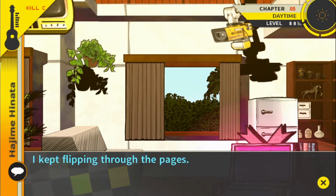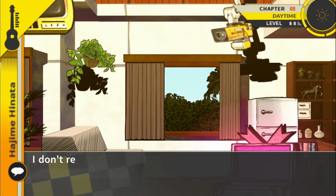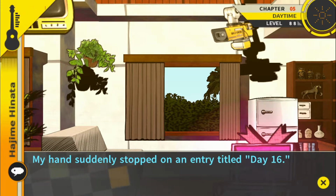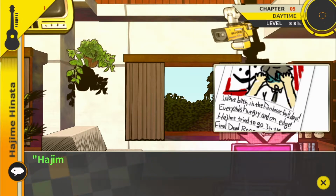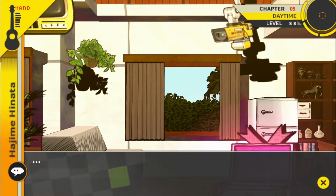I kept flipping through the pages. Day 3, day 4, day 5, page after page of poorly written entries continued on in the notebook. I don't really understand, but it looks like there aren't any clues here. And right when I was about to give up, my hand suddenly stopped on an entry titled Day 16. Day 16. We've been in the funhouse for 3 days. Everyone's hungry and on edge. Hajime tried to go into the final dead room today. He's probably panicking because no one believes him.